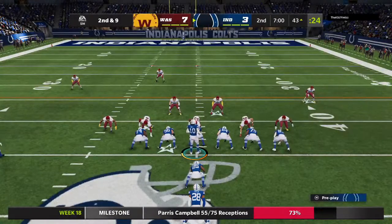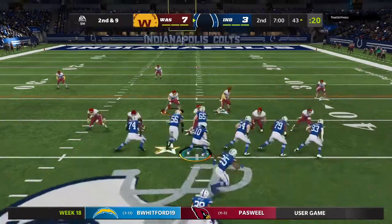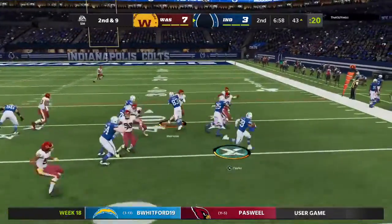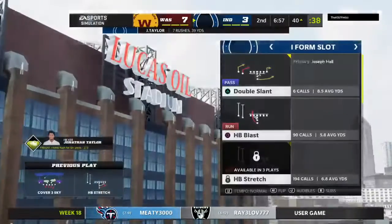The run only got a yard. Here's 2nd and 9. To the right side, this is Taylor, and he'll go out of bounds right around the 40.